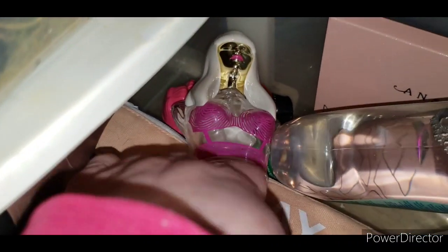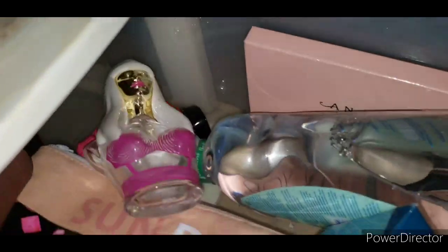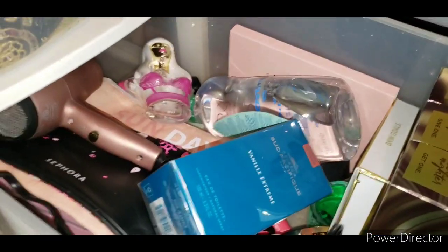I just have some makeup bags. I have some empty bottles of Obsessed with Nicki Minaj, and I have some of her collectible perfumes. I use the perfume up, and these are the bottles. So I guess that's basically it.